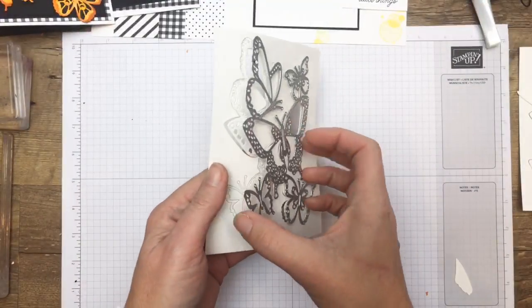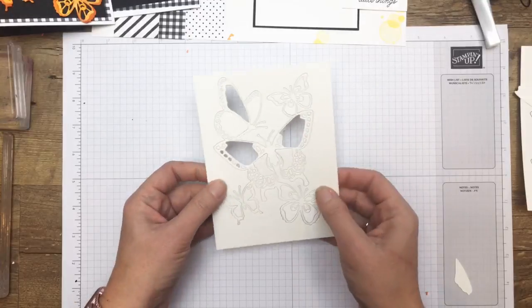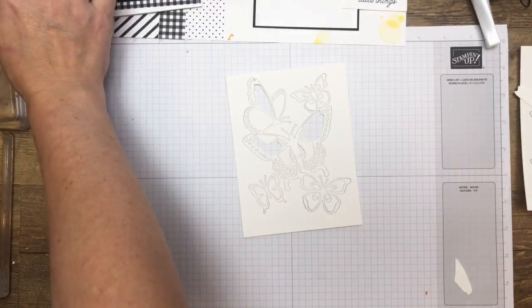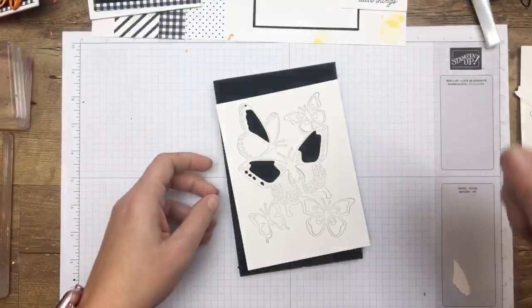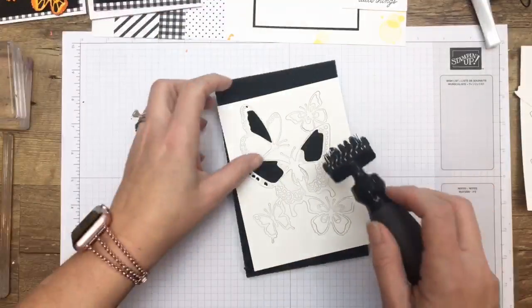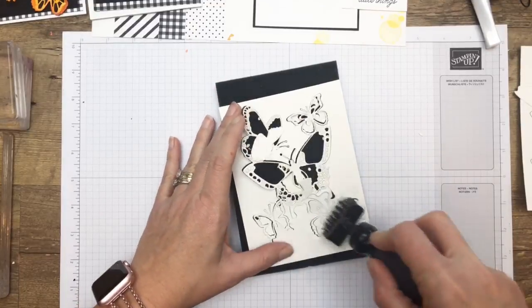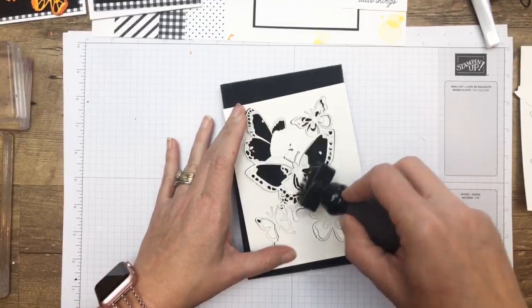All right, so this watercolor paper is much thicker than our regular paper. So you're going to probably need to run it through a couple of times like I did, forwards and backwards, forwards and backwards. And then you want to get your die brush. And by the way, all of this is listed on my blog right now. There's a supply list at the bottom.